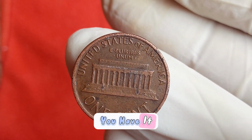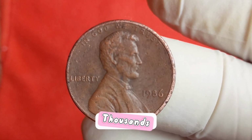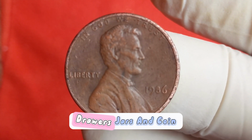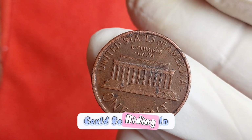And there you have it, the full story behind the 1986 Lincoln penny. A coin that most people pass by every single day, but could be worth thousands, tens of thousands, or even over $500,000 if you know what to look for. So go check your drawers, jars, and coin collections. Because you never know, the next great treasure could be hiding in plain sight.